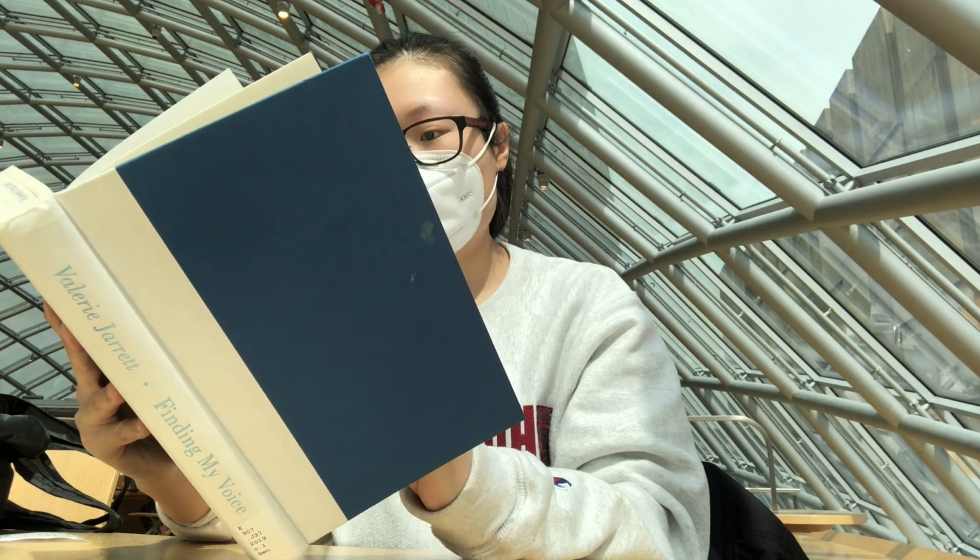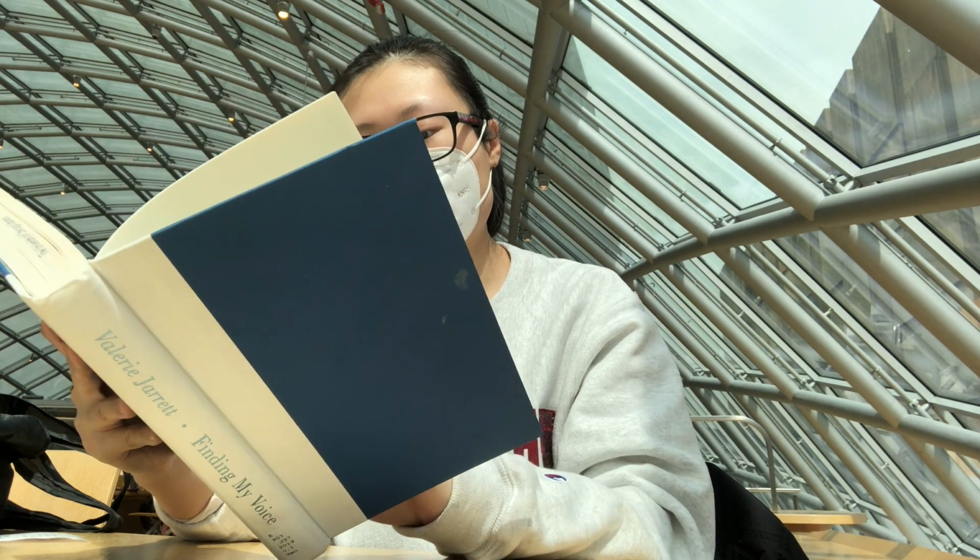So the books I got are for my Women as CEOs class. The first one is Finding My Voice by Valerie Jarrett. And the second one is Becoming by Michelle Obama. Super excited to read these books.